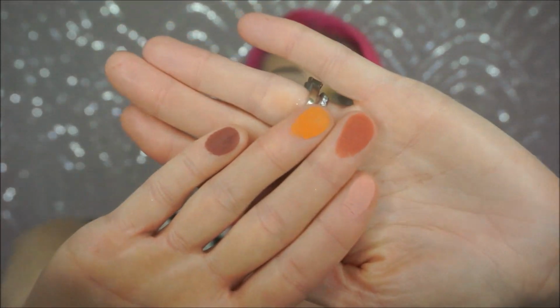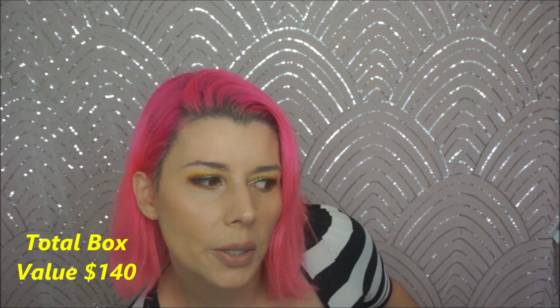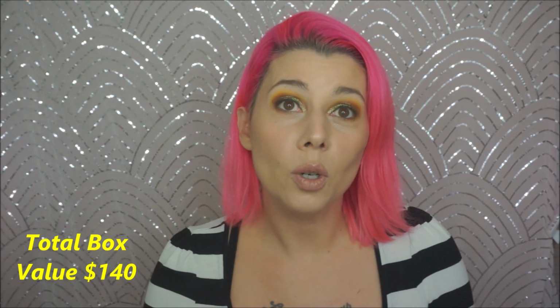Here are some of the mattes, and this company does make very, very nice shadows, so I'm very excited to try this. And I haven't really gotten any bright palettes lately, so I'm excited to use it. And that was it. So let's see how my paid for box differs.